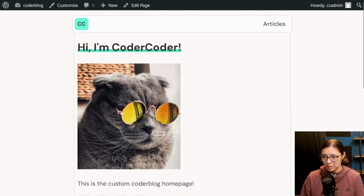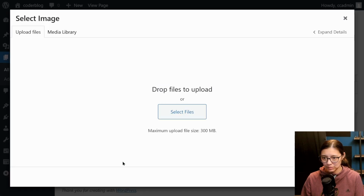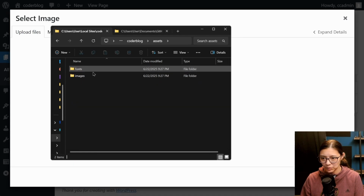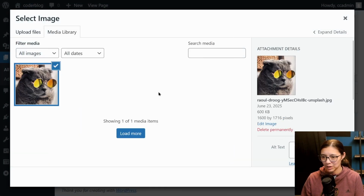So let's copy the text from our hard-coded stuff. Hi, I'm Coder. And we do need to add the image. So I think I will try to upload it from my files. So here's our assets folder. And this is just the image that I added. And obviously, you probably want to use a different image. Let's upload this to our WordPress media library.